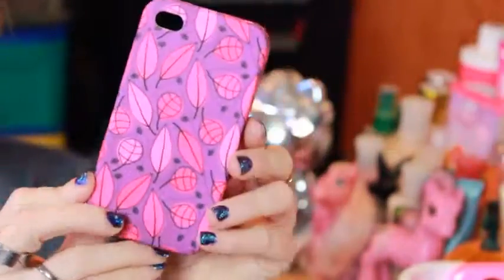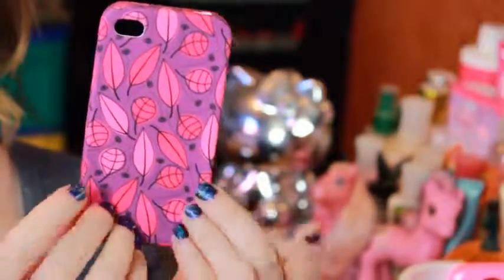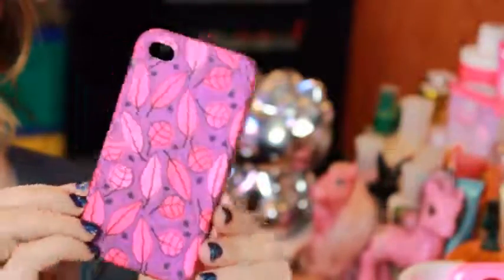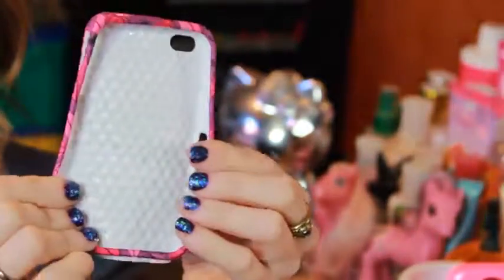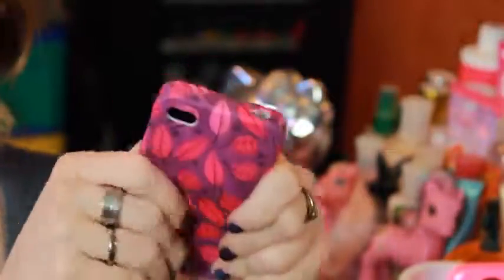She also sent me this one. I have no idea where she got this, I have no clue whatsoever. But it has these little leaves or feathers, and it's pink and purple. And the back kind of looks like a honeycomb or something. It looks really cool, and it's a silicone-y plastic, as you can see. So there is that one.